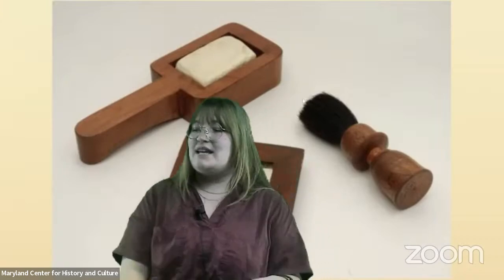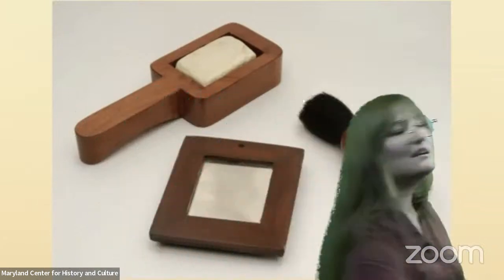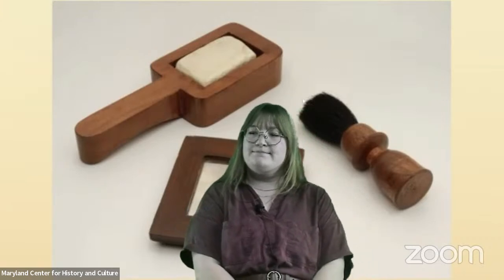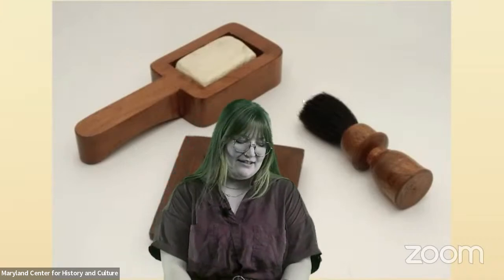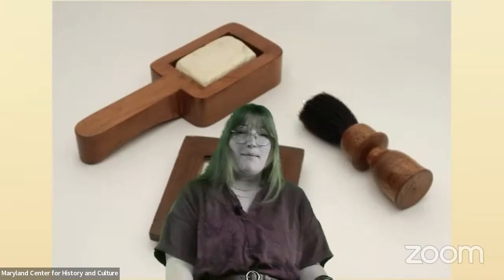Now, I want you to take a guess and put it in the chat, talk to your friends and family and classmates. What do you think a haversack is? And the end of that word might kind of give you a hint. If it's a sack. So some of you are kind of on the right track. So it's like a bag.